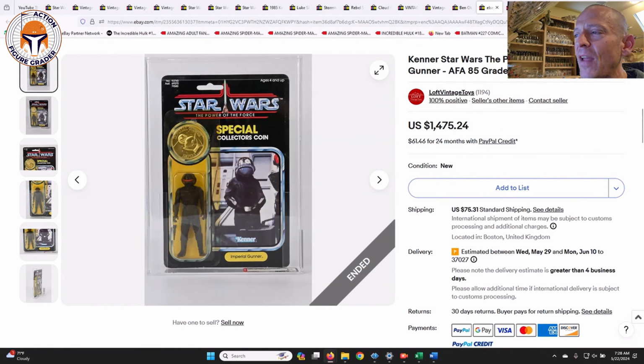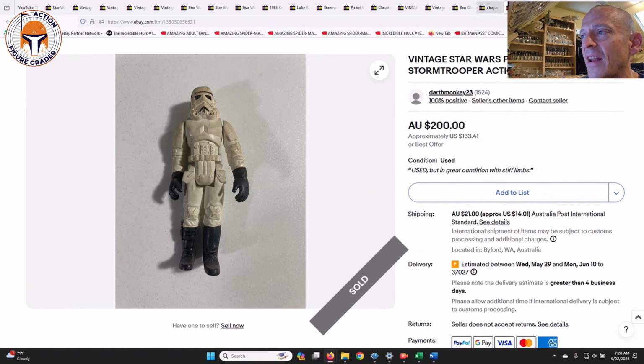Here was the AFA 85 punched example of the Imperial Gunner on the Power of the Force card. This was a buy it now, and this seller has a lot of stuff that they always list, and they're down in the UK. It did sell for $14.75. That seems like a lot of money for a punched example. Admittedly, it's an AFA 85. But that number seems drastically high to me. But it is what it is. People will pay what they want to pay for an 85.